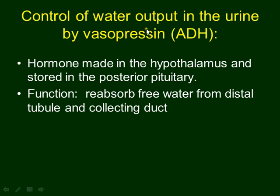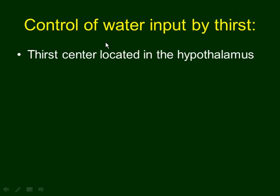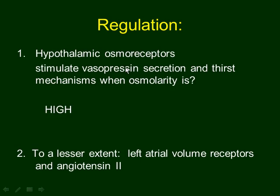Vasopressin directly works on what structures in your body? What's the name telling you? So ADH, when you look at it as ADH, you should think the kidney. What are you thinking with vaso? It's directly squeezing the blood vessels, right? And then the thirst response, also the hypothalamus. And then regulations by those osmoreceptors.